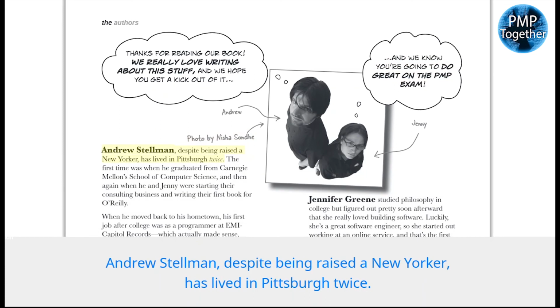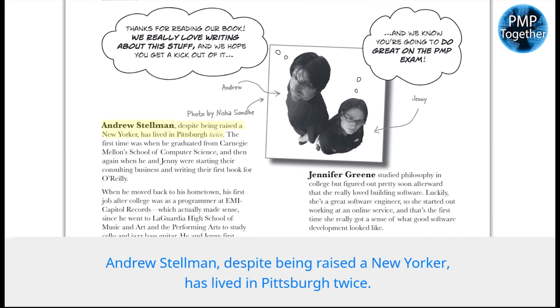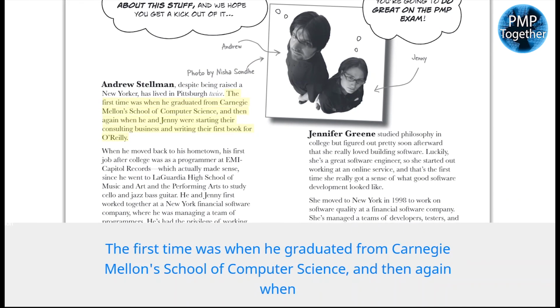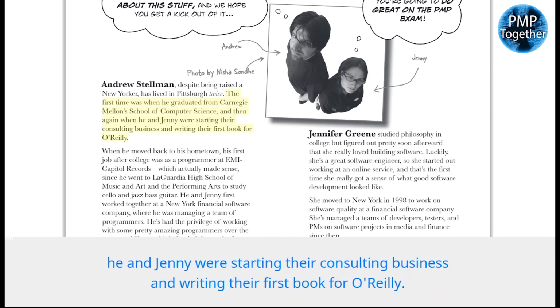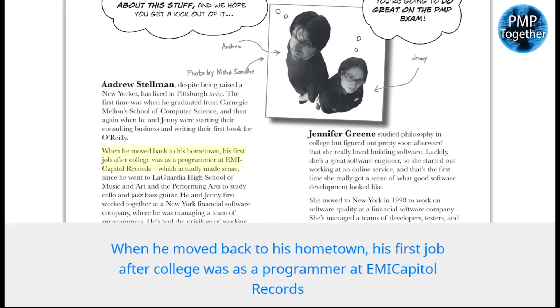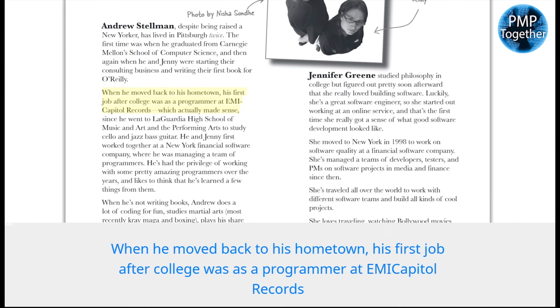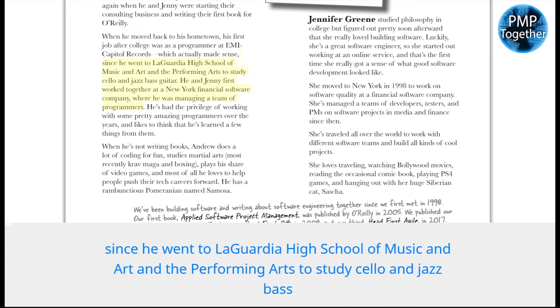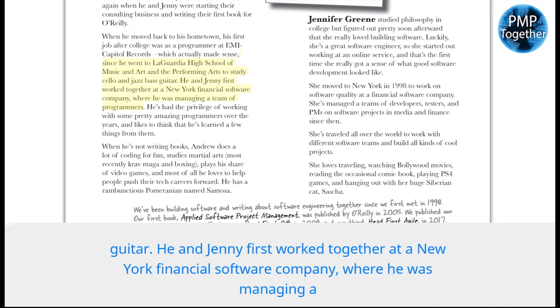Andrew Stellman, despite being raised a New Yorker, has lived in Pittsburgh twice. The first time was when he graduated from Carnegie Mellon School of Computer Science, and then again when he and Jenny were starting their consulting business and writing their first book for O'Reilly. When he moved back to his hometown, his first job after college was as a programmer at EMI Capitol Records, which actually made sense, since he went to LaGuardia High School of Music and Art and the Performing Arts to study cello and jazz bass guitar.